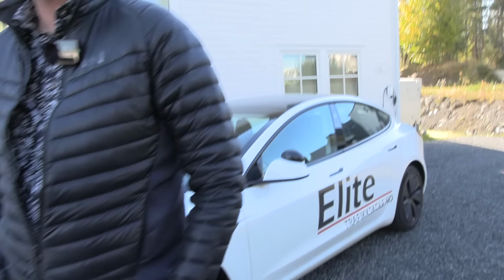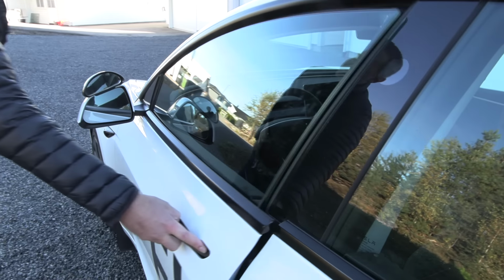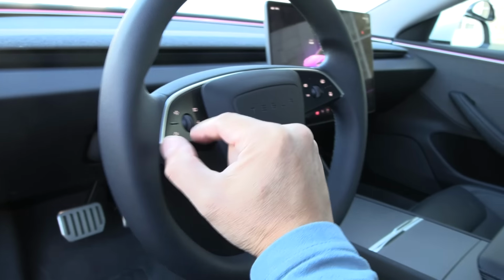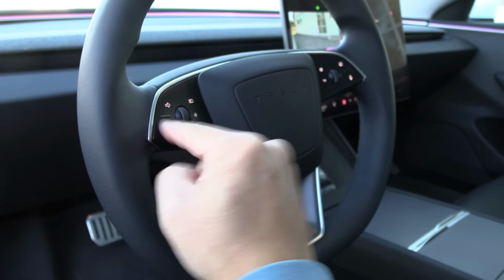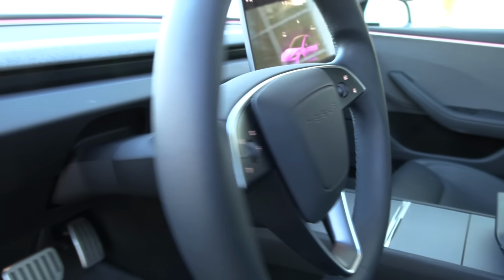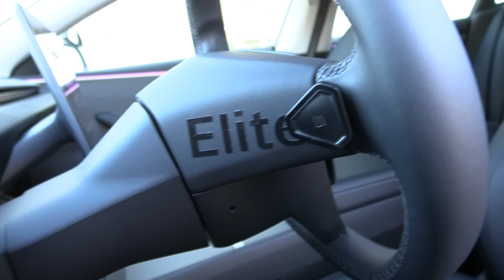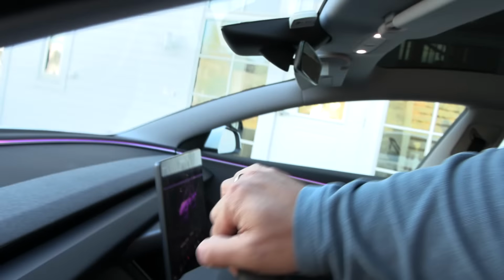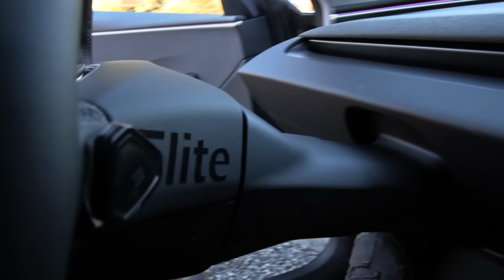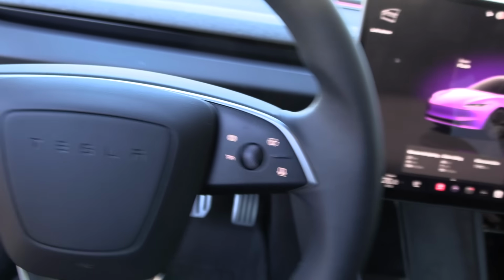But okay, let me show you what has been done here. Jon, can you just open up and show what you guys have done then? So, as you know it, we have the blinkers here and here, which I hate. I think it is useless. But then Elite put the sexy button here, one button there, and then another one on this side. This is exactly the idea I had a while ago, but I just couldn't figure out if it would work or not. But apparently it works for them.